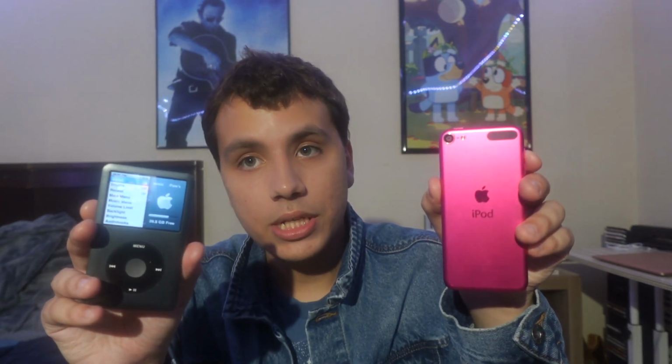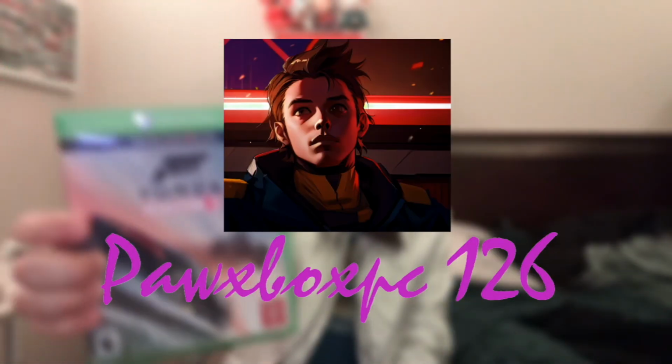But I decided that I want to do it again, this time with two different devices. Let's see which is a better iPod with 128 gigs, the 6th gen iPod Touch or the 6th gen iPod Classic.